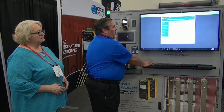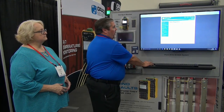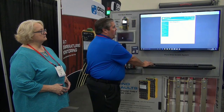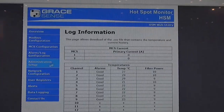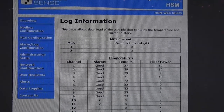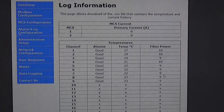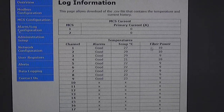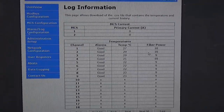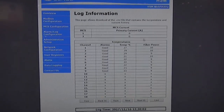Here we're able to see the Modbus current sensor as well as each user register and exactly what's going on. So you see the temperatures across. We have 9 channels actually reporting right now because we're using the 9-channel hotspot monitor. And I really want to key on a couple different things. First is the alerts. There are no alerts. Everything is running as normal. The data logging is the information, so we see everything is running good.